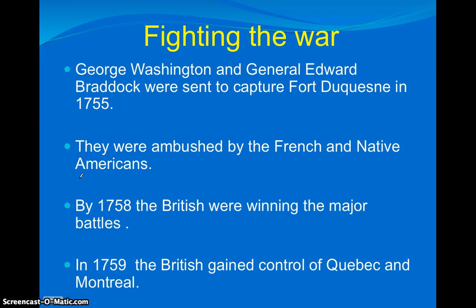So Washington and Braddock were sent to capture Fort Duquesne. I'll brush through this because we saw it in the movie. They were ambushed by the French and Native Americans, and by 1758, the British were winning the major battles. So this is the turnover. If you remember, that was just a horrible, horrible defeat. We saw the British then realize that they were going to need to get the favor of the Native Americans, and so they really start to turn it around and learn to fight using North American tactics.